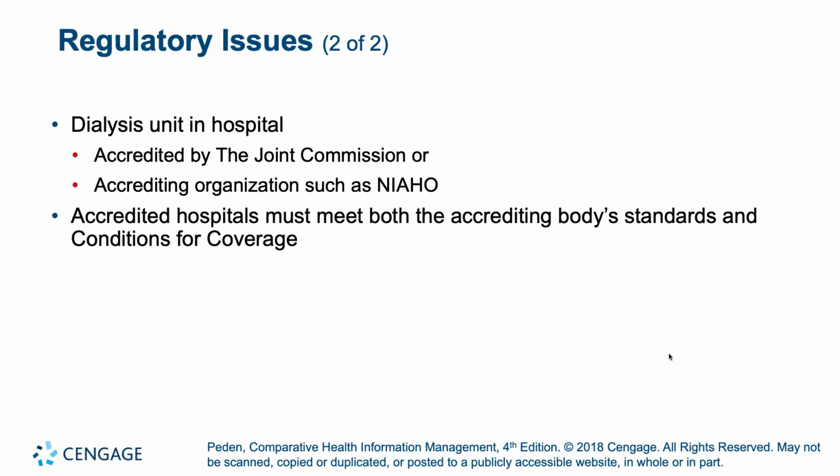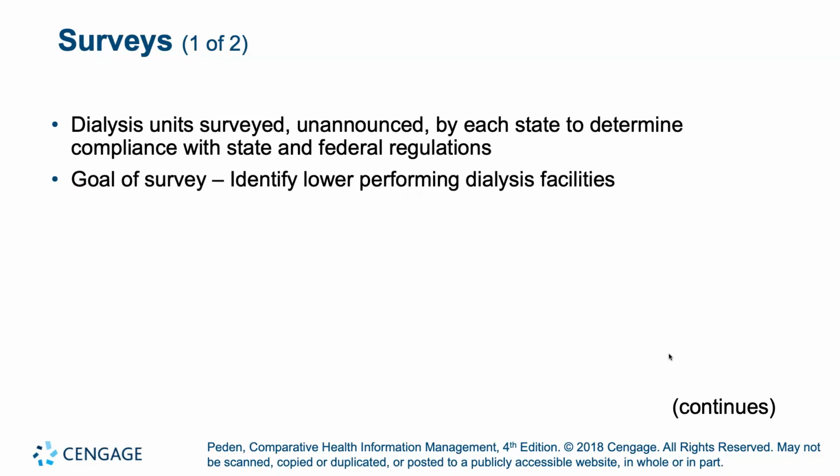So let's talk about that dialysis unit in a hospital. It'll be accredited by Joint Commission or another organization such as NIAHO. Accredited hospitals have to meet the standards and conditions for coverage, conditions for participation, those types of things. And believe me, I have been through enough Joint Commission surveys in my career to tell you, if you have a dialysis unit, the surveyor will go there. You can pretty much guarantee it. They'll make at least one visit to that dialysis clinic, and they will go through it with a fine-tooth comb, because dialysis is just such a hot spot in healthcare.